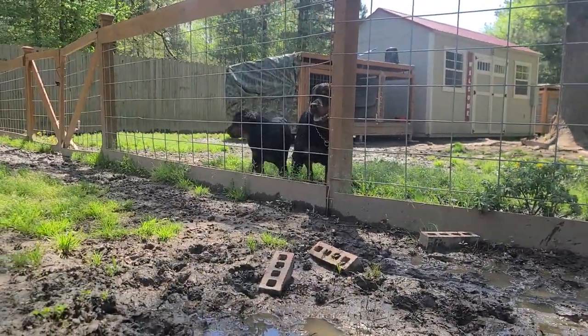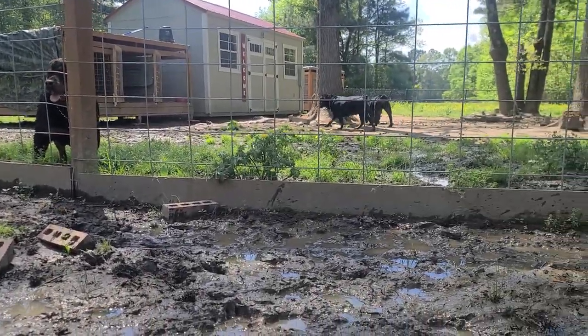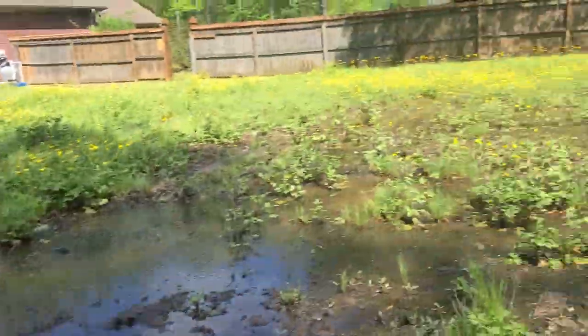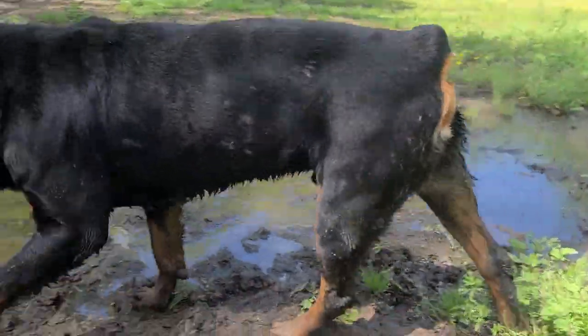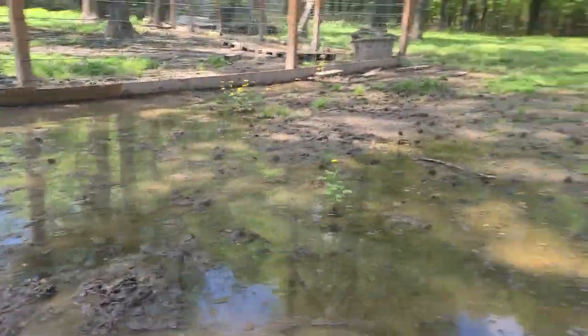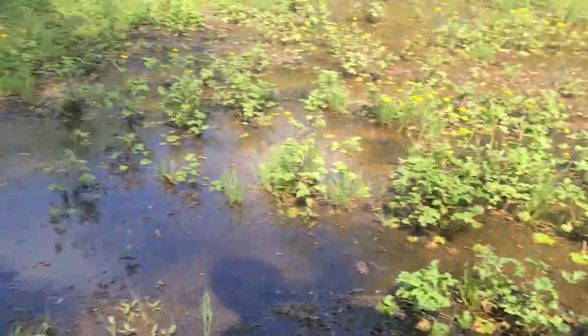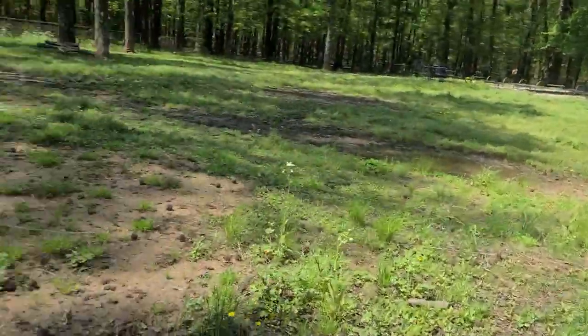That puppy on the left right there, that's Wanda. That's one of his daughters. Mally back there is one of his daughters, which we'll be getting rid of Mally soon. Give her to a good home. What's up, buddy? You want to come play with me? Come on. Come here. Come on, old man. Where you going?